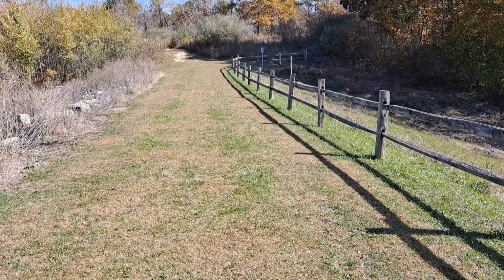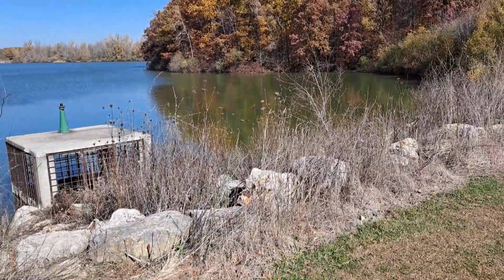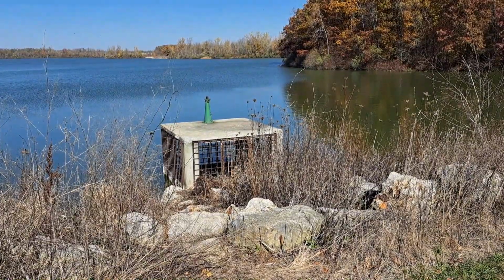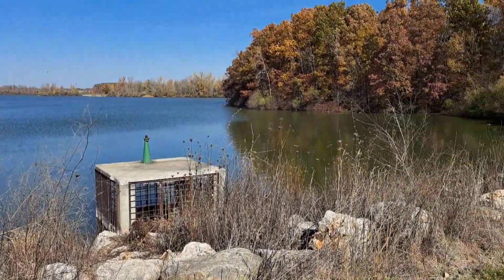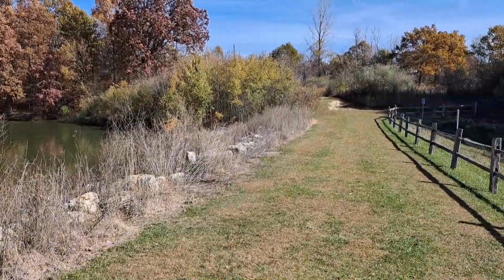This is only maybe 500 feet from the campground, and this is the dam that forms Lake Hudson. There's the water intake right there. Gonna have some really nice fall colors right now. This would appear to be an earthen dam.